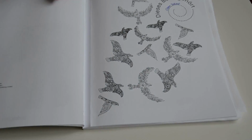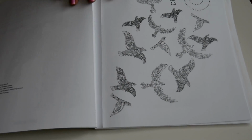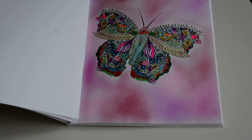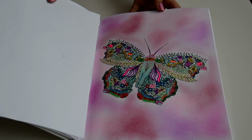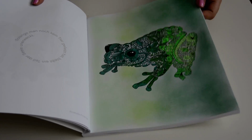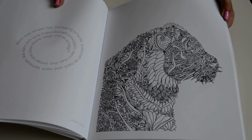Let's take this one, for example, the front page. These little birds, you can't even color in. They're just too small, and that's what I don't like about this book, because I think it's really sad that you can't color these in. This one was really hard to color in as well because they're just too small, but then again this one wasn't too hard to color in, and I really like how it came out. But you have to decide whether or not you like to color in these small images.